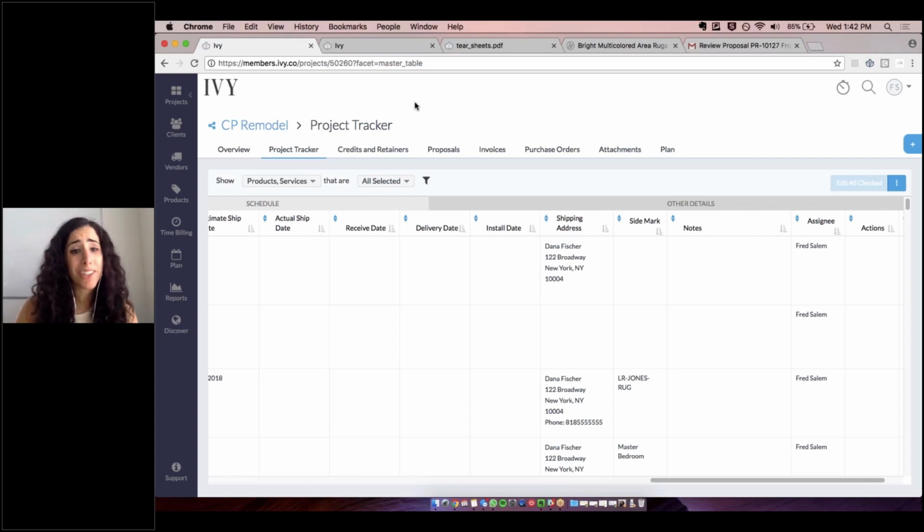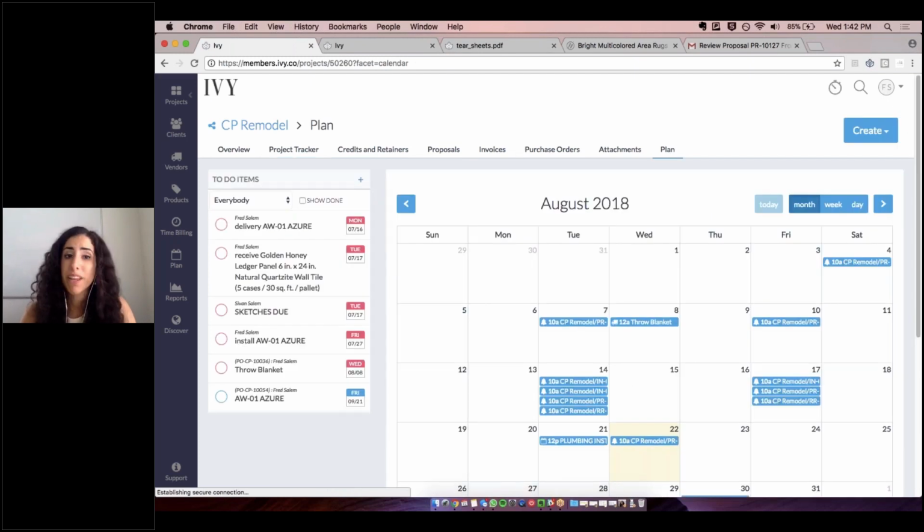Outside of that, each project is really cool, but you have a calendar section which automatically populates with important dates, invoices due, and all of those dates from the project tracker, the receive, the install, and the delivery will show up here as well. And of course, to-do items.